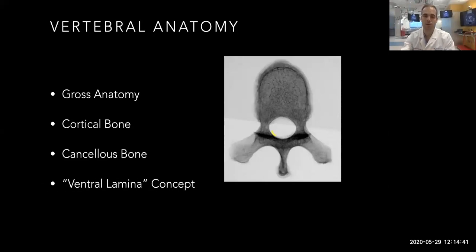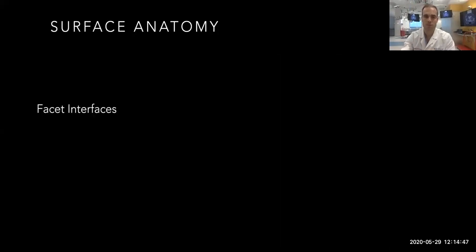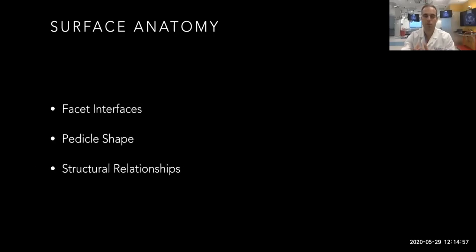And this is called the ventral lamina concept, and that's a pretty well documented concept in spinal surgery. So we just started with the surface anatomy. So the facet interfaces of the vertebrae, how do they interact with each other? How does each level interact with each other, and how can we recreate that? And then also the pedicle morphology and the structural relationships between the pedicle and where the thecal sac would be, and where the lung would be, and where the great vessels would be.